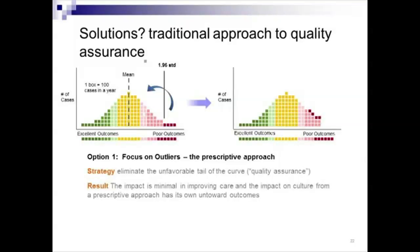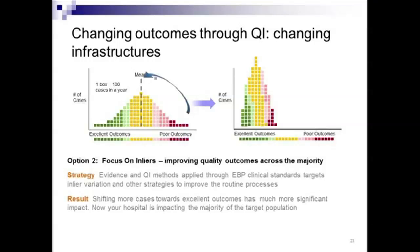You've exerted quite a bit of effort to improving care, and you've had a minimal impact on culture from the prescriptive approach. In fact, in many cases, you may be pushing against culture in the way that that strategy is delivered. In a quality improvement model, we might take that same distribution, but instead of focusing on getting rid of the outliers, we're improving quality by changing the infrastructure. We're looking at improving the majority of cases, not getting rid of the minority of outcomes.